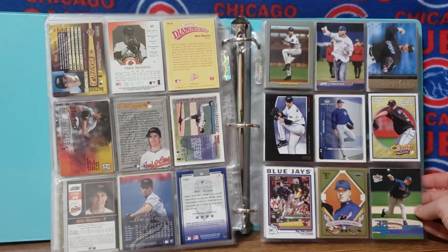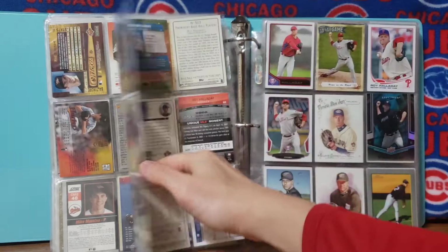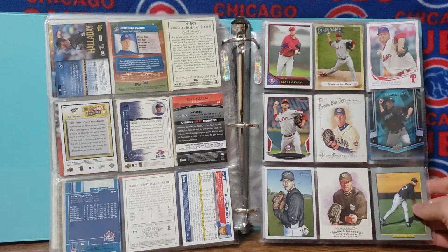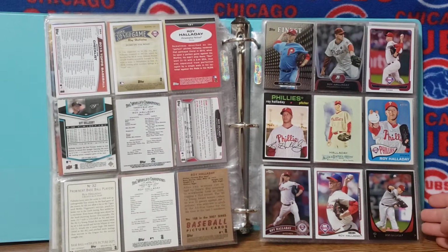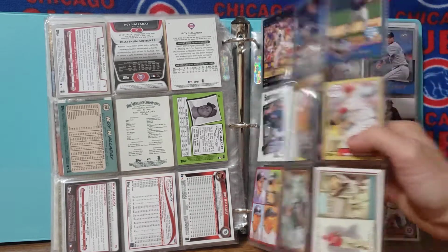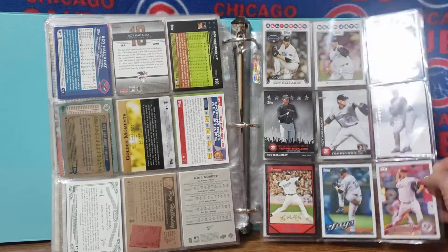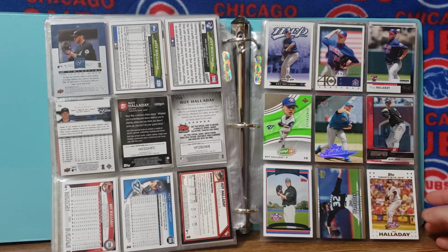Now we are on to Roy Halladay. He was just recently inducted in the Hall of Fame two years ago and passed away in a plane crash, I think right after he was inducted. But here's some Roy Halladay, a big Philadelphia Phillies fan favorite and Toronto Blue Jays. So here's Roy Halladay. That's a pretty cool looking one there. That's a good action shot of his.